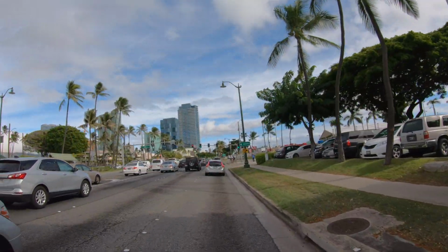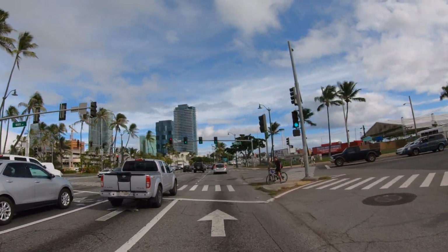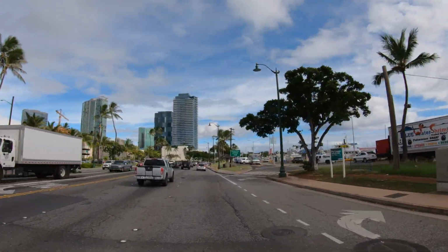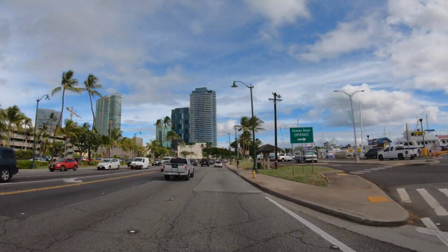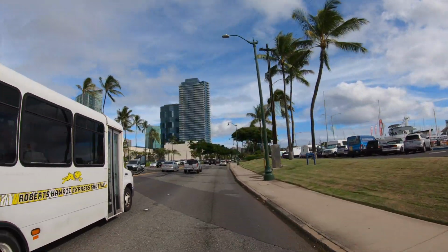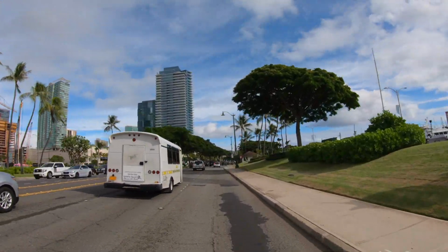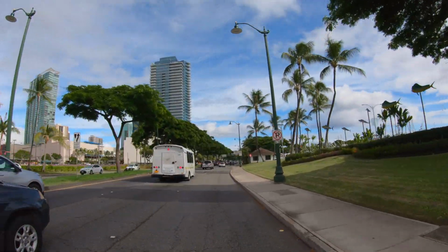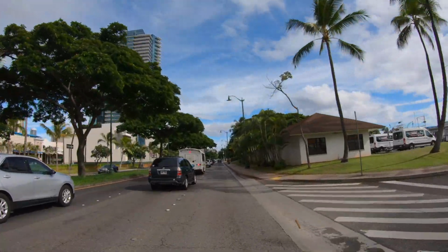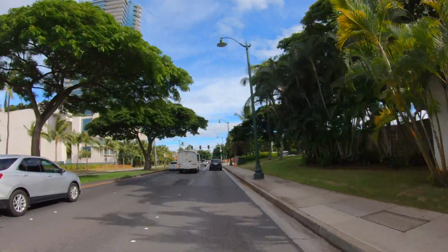If you look to your right, you can see this used to be the spot of the old Fisherman's Wharf, but this is at Keehi Basin. And if you turn right into here, which we're not going to, there's a lot of boat activity things, ocean water stuff. I think you can hire them, or pay to go on the boat for whatever activities they have there. I did a walk for this area a while ago, and I'll put a link down below if you want to check it out.